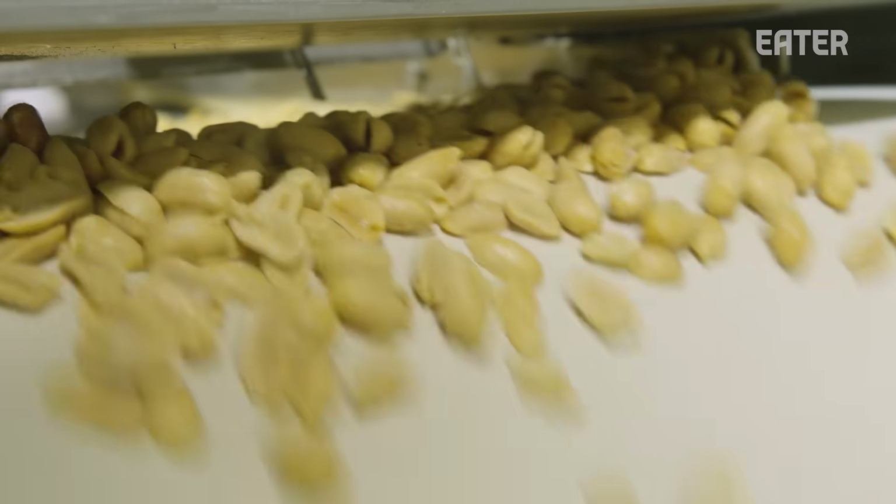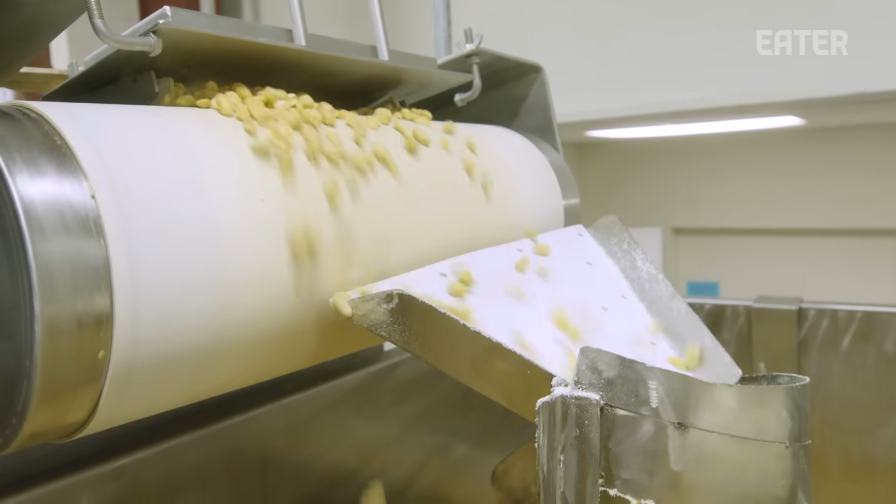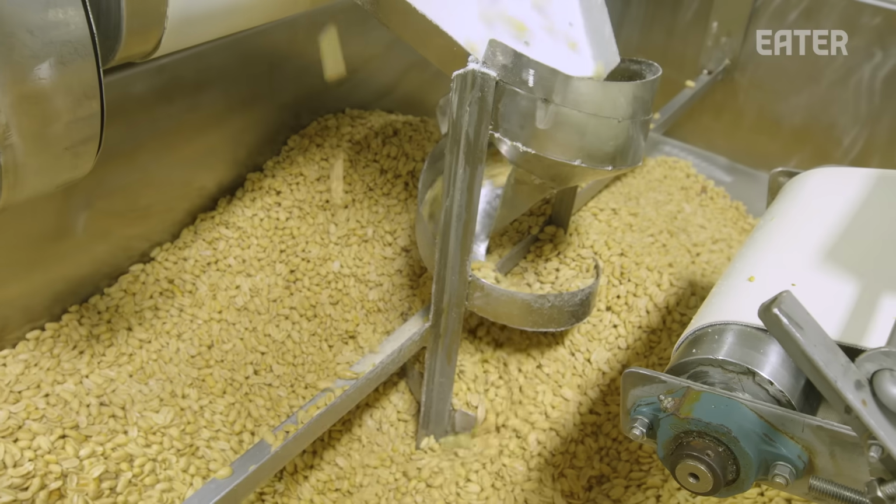It doesn't even taste like a peanut. I mean, we're so used to what a peanut should taste like. It's like a crunchy, delicious vegetable. I say it all the time, like people don't know how good peanuts can taste.